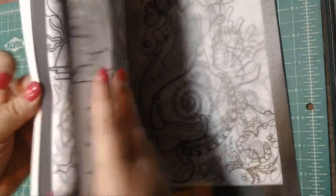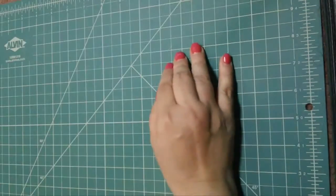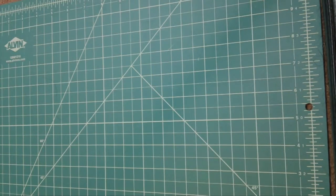This is a really pretty book. I like mermaids and unicorns and fairies and fantasy stuff in general. So there's that. Okay. So that's all the stained glass ones I have.